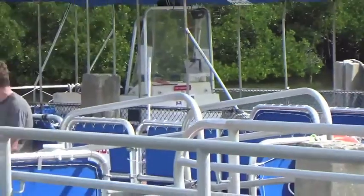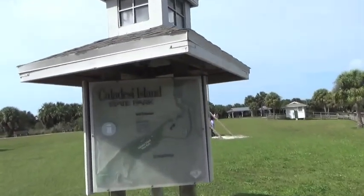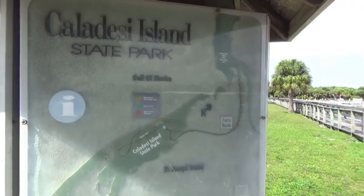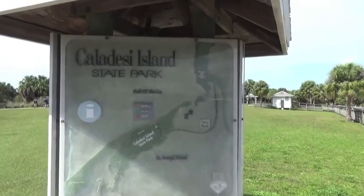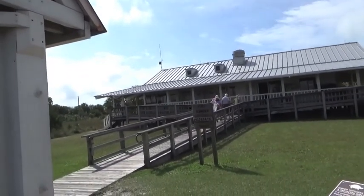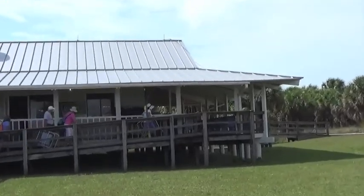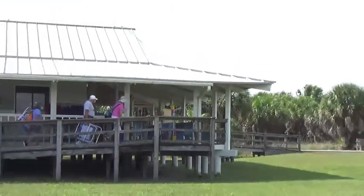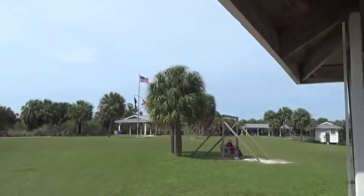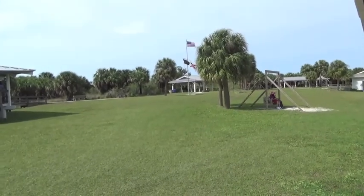So the two separate Caladesi Connection boats, lots of docks. Then the ranger station on the left, cafeteria on the right, and picnic tables on the outer porch area. And other picnic shelters. And the beach houses are a bit of a walk on the ocean side of Caladesi.